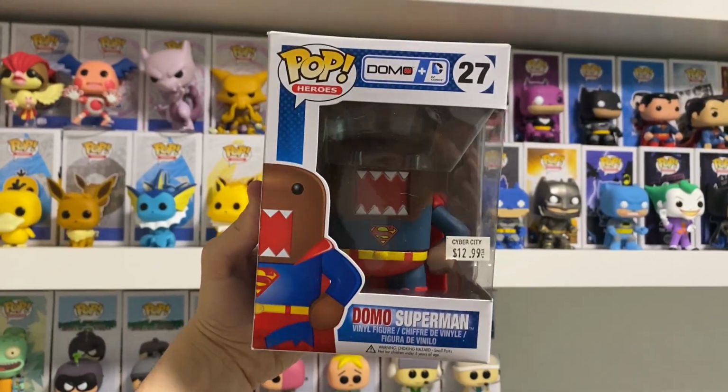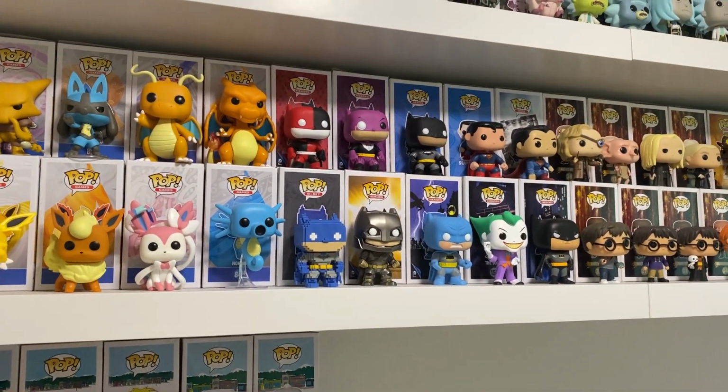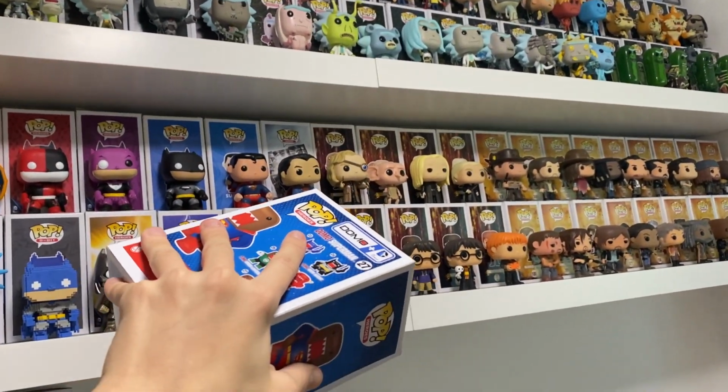But yeah, those are all the pops that I got right there from Fan Expo Canada. Let's go find some places to put them in my collection. It would only make sense if this pop right here went with all my other DC Funko Pops. I just have to figure out which one of these to get rid of. And to be honest, I'm thinking I'm getting rid of that Justice League Superman there.